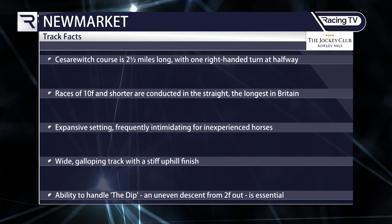It's an expansive setting, frequently intimidating for inexperienced horses. It's a wide, galloping track and it has a stiff uphill finish. And the ability to handle the famous dip, an uneven descent from 2 furlongs out, is essential.